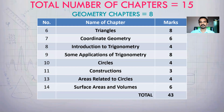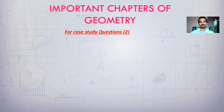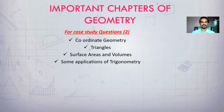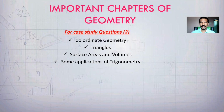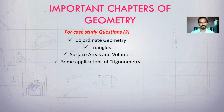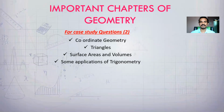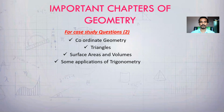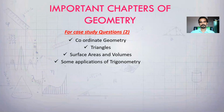From this chart, we get one more idea. From analyzing the paper, we can understand that most of the case study questions, which are a new type this year, will be asked from coordinate geometry, triangles, surface area and volume, and applications of trigonometry. I am talking about the geometry part. There will be 4 case study questions: 2 from algebra chapters and 2 from geometry chapters. These are the 4 chapters from which the chances of case study questions are very high. So whatever case study questions you have available from these 4 chapters, you have to solve them properly.